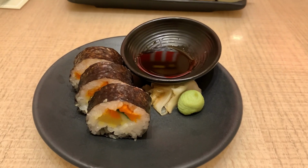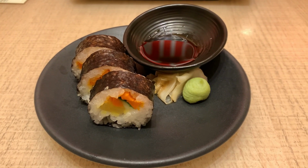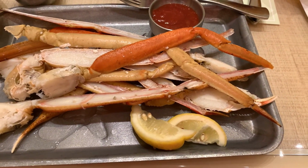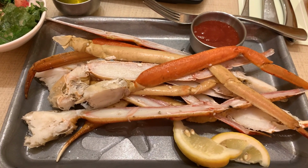All right, more dishes are coming out. I got the sukimono roll, just basically pickled veggies in it. And everybody else is enjoying their food. All right, so we got the steamed crab legs. That's a pretty decent portion, if I say so myself, right? That's about what I would eat normally.